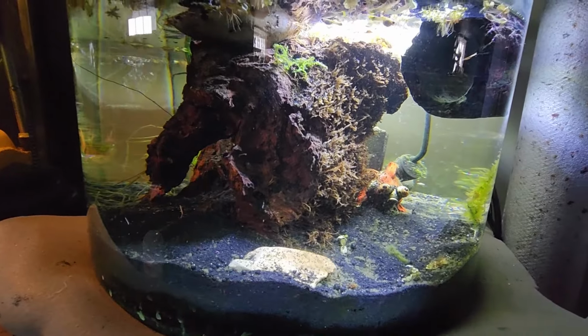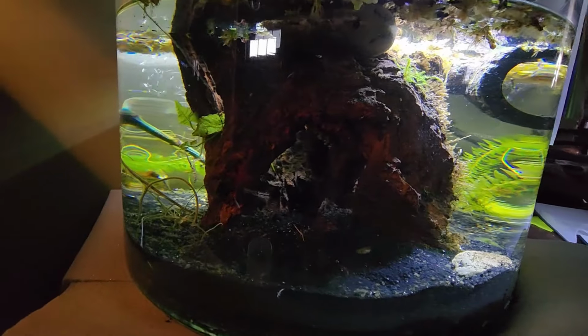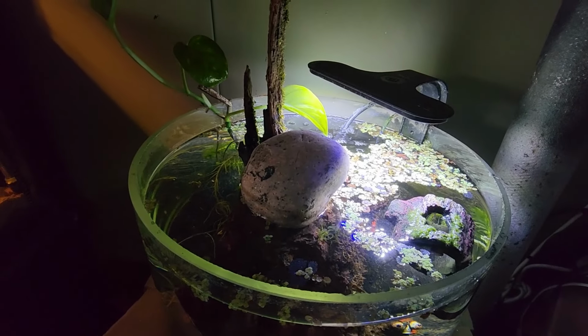I do want this to be a natural ecosystem, and natural water does have algae in it. A little bit of algae is just part of the ecosystem. As long as the full ecosystem is in there, the algae should remain in check. And having plants grow out of water that fish are in will help keep everything in balance.